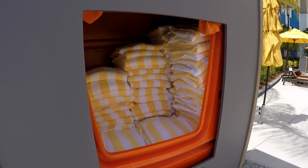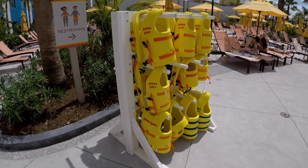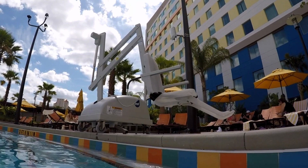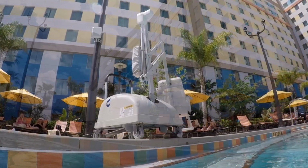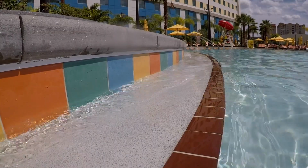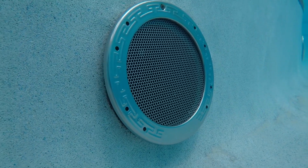At each pool, you will of course find towels, so there's no need to bring one down from your room, and life vests for those who are still learning to swim. There are also transfer chairs into the pool as an alternative to both the zero entry section or the steps. I also noticed some underwater speakers at both pools, which is a nice fun touch.